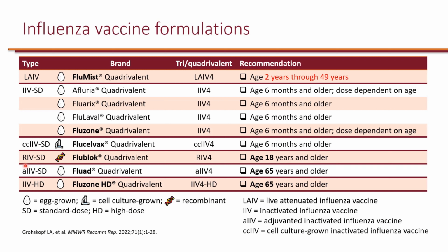And then, specifically for elderly, who typically respond less to the vaccines, we have a few formulations that boost the response. One is adjuvanted inactivated influenza vaccine. This uses adjuvants to increase immunogenicity. So FluAd, so ad is in the name, adjuvant, and this is for age 65 and older. And we also have the traditional inactivated influenza vaccine in higher dose. So HD is for higher dose. Instead of the 15 microgram, this would be essentially 60 microgram. So that's a higher dose.